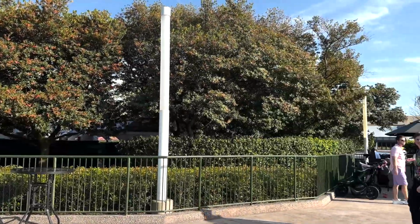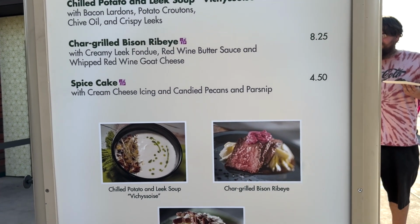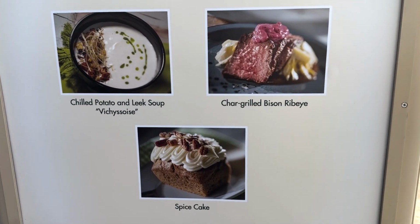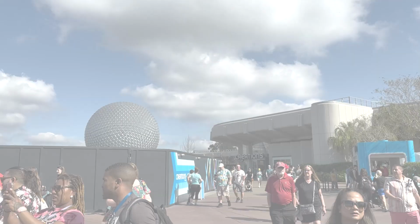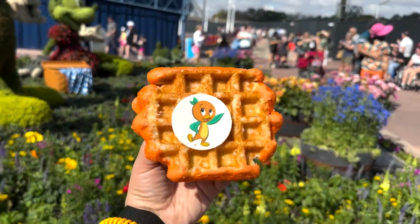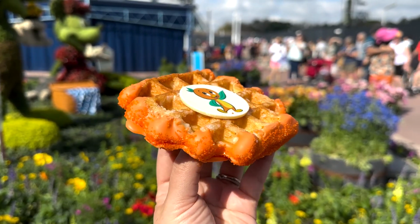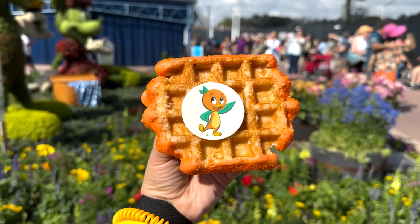Up the path from Brunchcot is Farmer's Feast. There is one new menu item on here this year, and it is the spiced cake for $4.50. Over at Starbucks in Connections Eatery is the Orange Bird Legion Waffle. It's the Legion Waffle that they serve over at Connections, but they made it all beautifully Orange Bird.